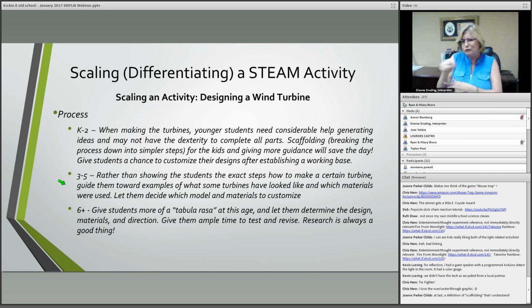For 3-5, don't give them so many step-by-step directions. Let them decide which direction they want to go in after showing them some examples. And for 6th grade and up, they might be ready for, hey, here's the end goal. You have a blank slate, tabula rasa, and go for it.